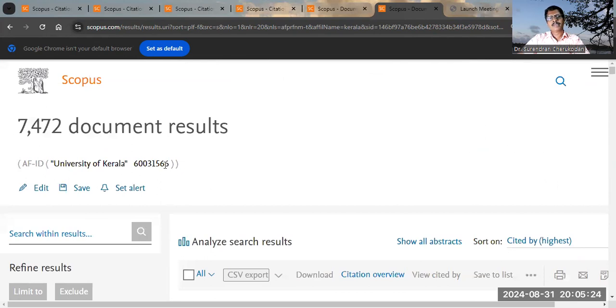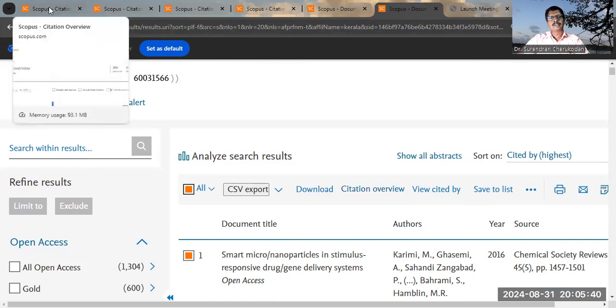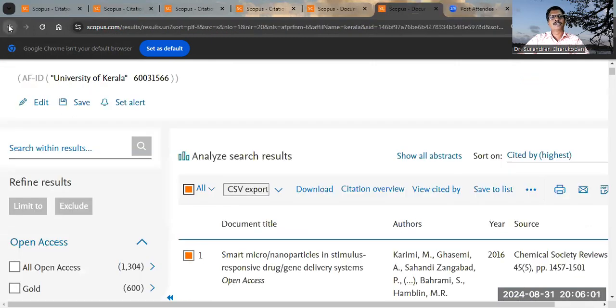In order to identify the H index for the whole period, that is for this set of documents, please click on All and citation overview. Click on citation overview. Then Scopus would give you the H index of Kerala University for the whole period. And this is the H index of Kerala University, 108. So Scopus is taking 200 documents for identifying the H index of Kerala University. Similarly, you can check other universities.